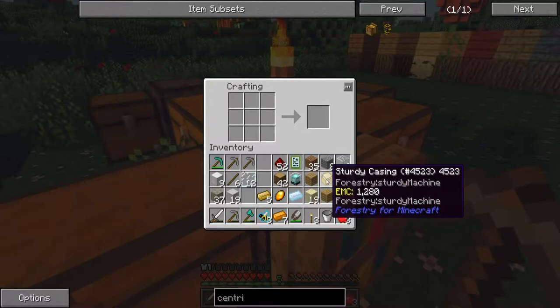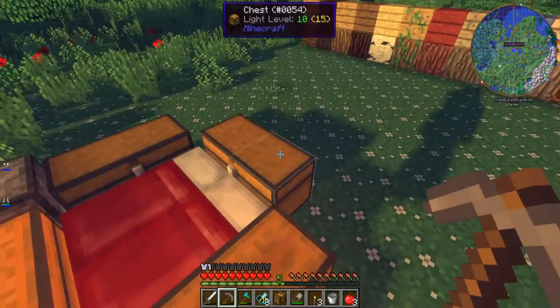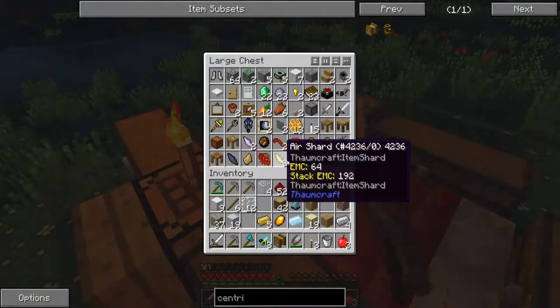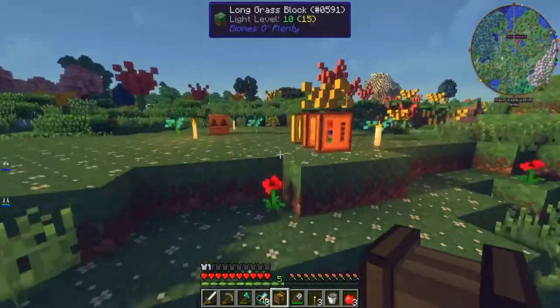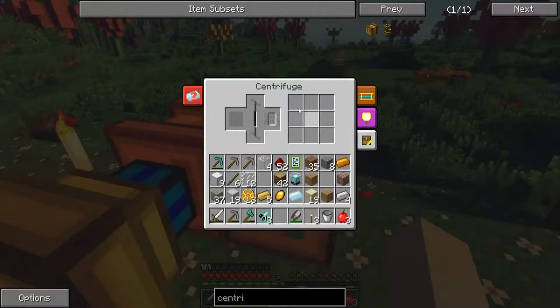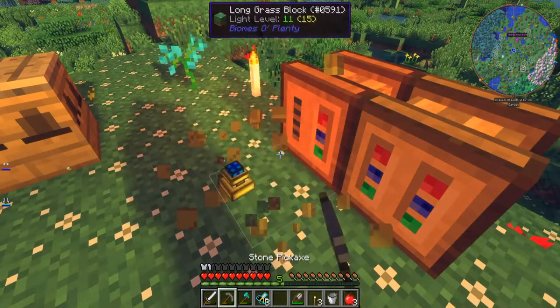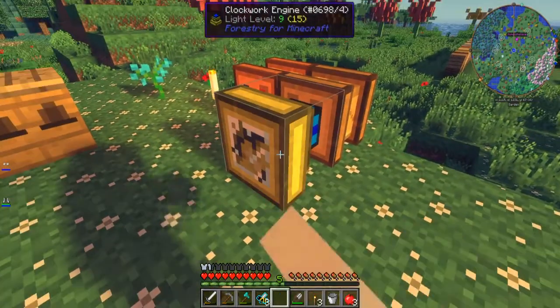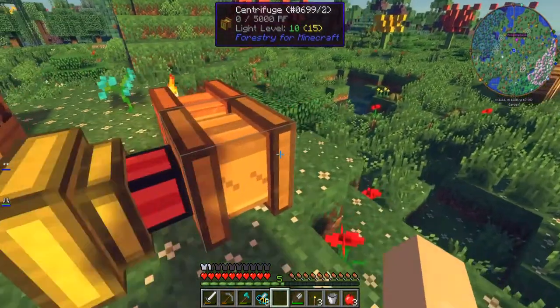resources. Okay, so I think we have everything now to make this centrifuge. So it's the sturdy casing, copper, and 2 glass. Okay, so there's that. Let me get, I think I have honeycomb around here. I do. Okay, let me bring this over here. This probably will also require power, so let's just put it next to this and we can move that clockwork engine if we need. So missing resources, so put the honeycomb in there, and yep, we need to move this so that we can give it some power. So let's charge this guy up and then we should be all good.